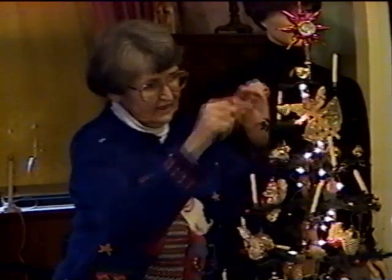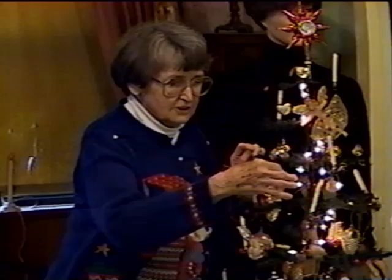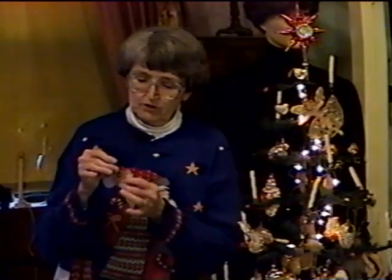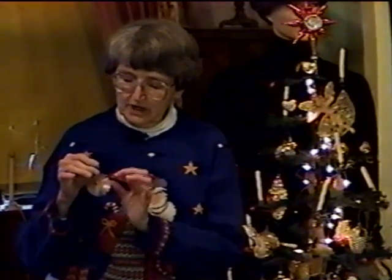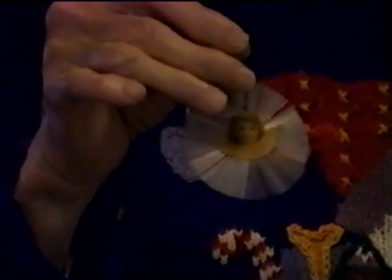Here I have a wax angel. And spun glass was another. In Germany, they made what they called chromolithographs, and they were pictures of angels or Santa Clauses, and then they made these ornaments. Most ornaments were made by families.